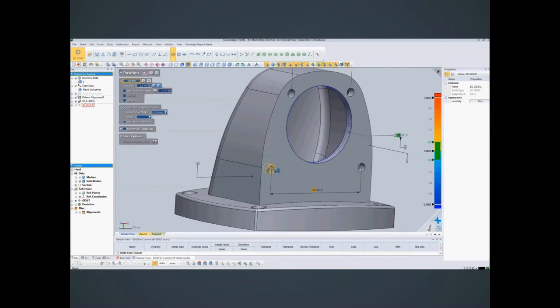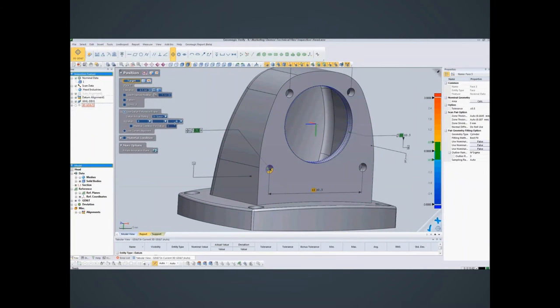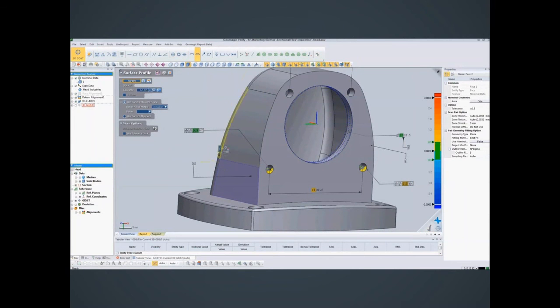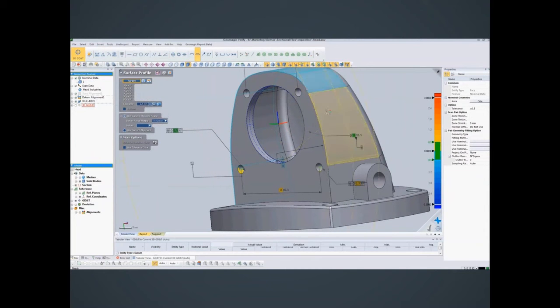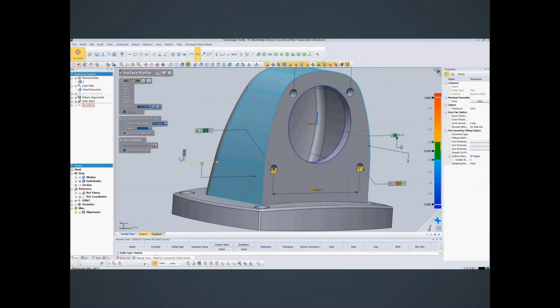Again, we can replicate just about any GD&T callout that you'll find on a set of prints. There's a true position callout. We can put in material conditions if we like. Put in one or two more. And again, even complicated surface profile, so we can take this entire perimeter profile and take a measurement on that just as easily as selecting all the CAD faces and then deciding where we want to put the callout.